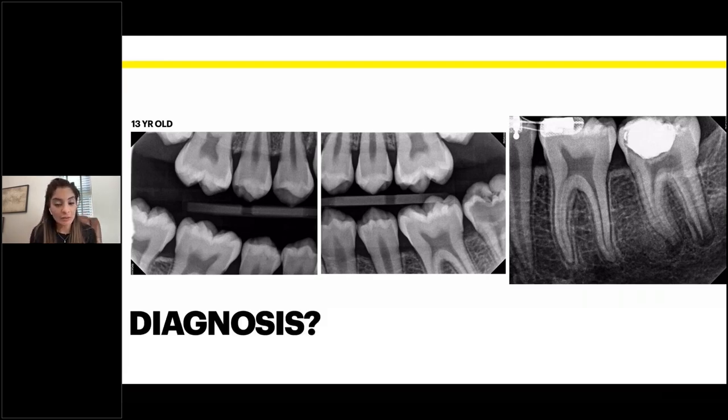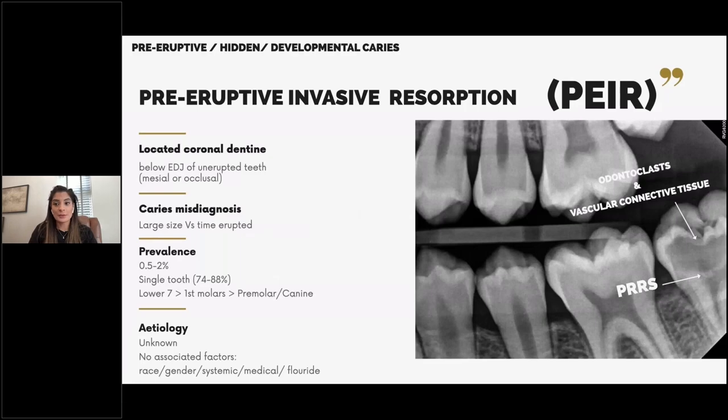The diagnosis here, initially I thought this was caries, but I want to talk to you about it because it's quite an unusual diagnosis. This is something called pre-eruptive intracoronal resorption with secondary caries. So what is that? It's the very first time I'd heard of it. It was a colleague that actually told me about the diagnosis. So PEIR is a type of resorption. It's located in the coronal aspect of dentine, just below the enamel dentine junction of unerupted teeth. It either starts on the mesial aspect or the occlusal aspect. It's very often misdiagnosed as caries. And the way we know it's not caries is it's got a very large size compared to the time it's been erupted in the mouth. Now, if we look at the teeth for this patient, he's not got caries anywhere else. And suddenly this one lower 7 with an extensive radiolucency is caries.